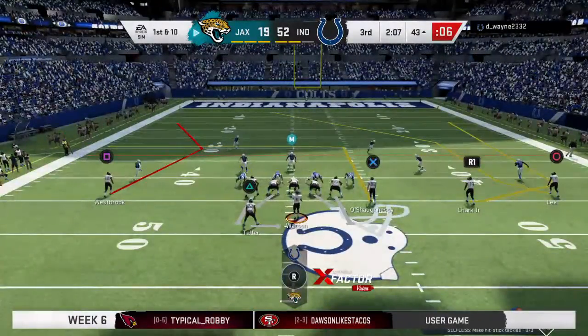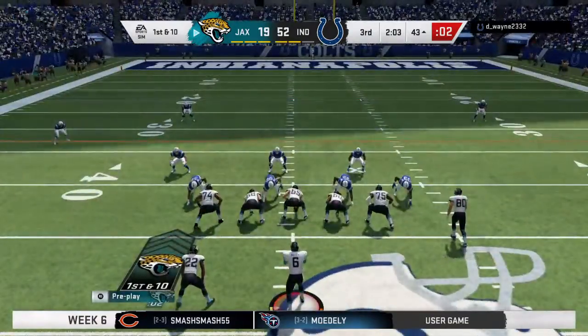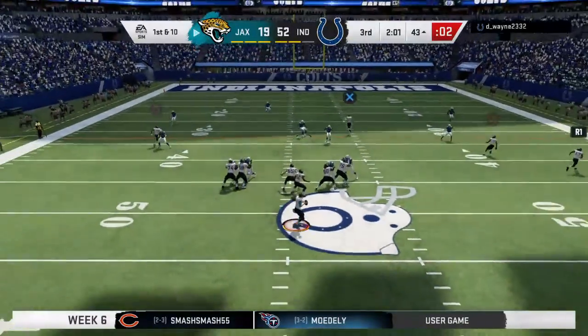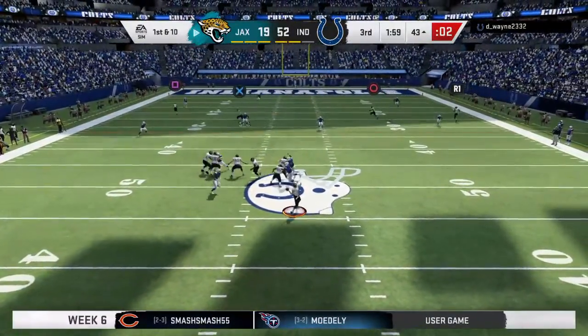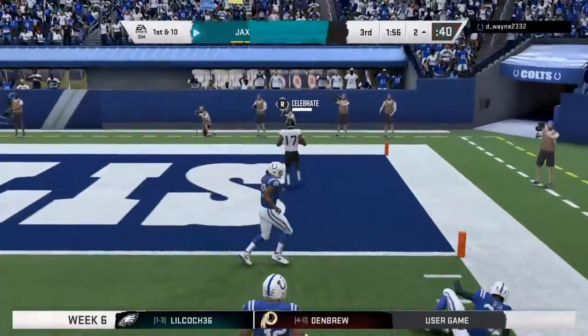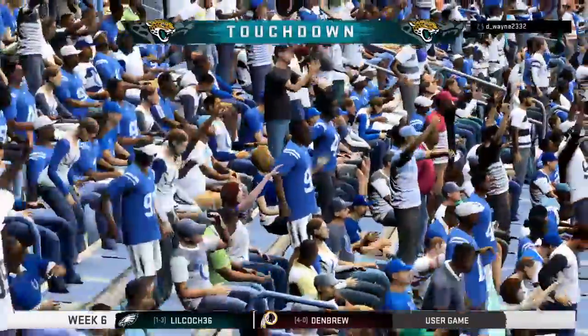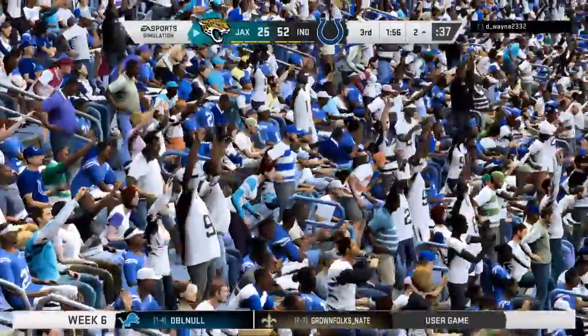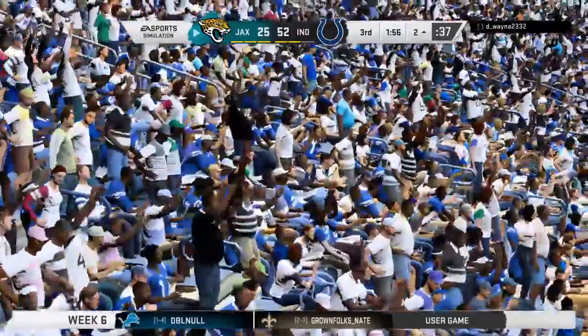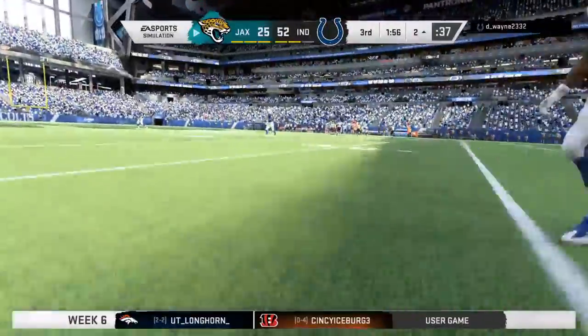Now from Colts territory, here's a 1st and 10 at the 43. They'll fake the handoff. Now Watson. He's going to fire this thing deep right sideline. And this is caught inside the 5. Touchdown, Jaguars. DJ Chark, his 2nd touchdown on the season. And the Jaguars get a score closer.